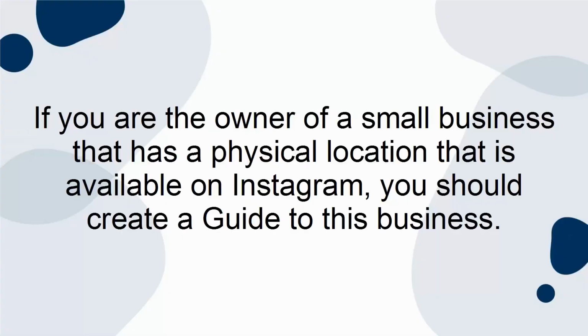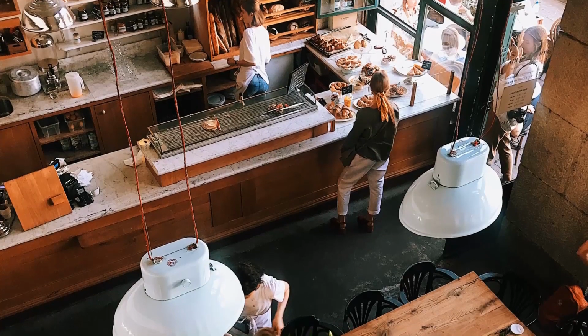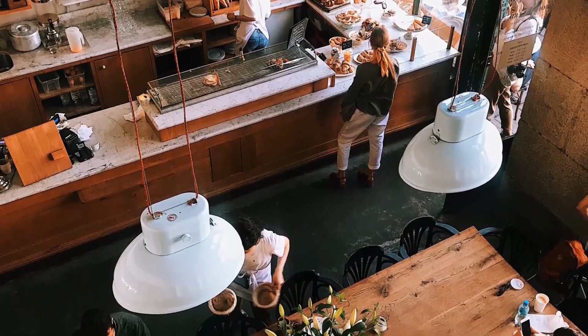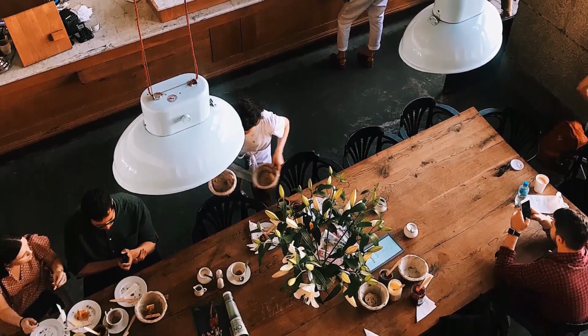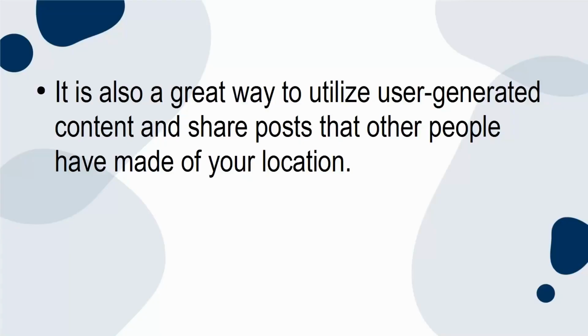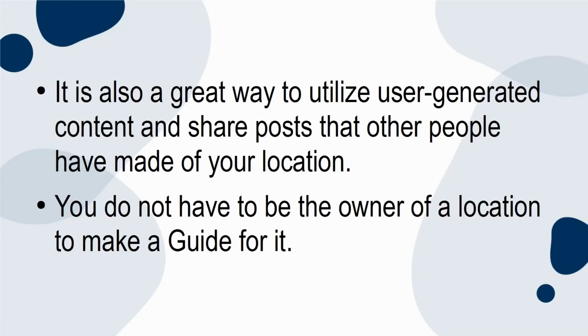If you are the owner of a small business that has a physical location that is available on Instagram, you should create a guide to this business. If you have a cafe, perhaps, you could explain elements of the menu or elaborate on your coffee-making process. Depending on your audience, they will love this. It is also a great way to utilize user-generated content and share posts that other people have made of your location. You do not have to be the owner of a location to make a guide for it.